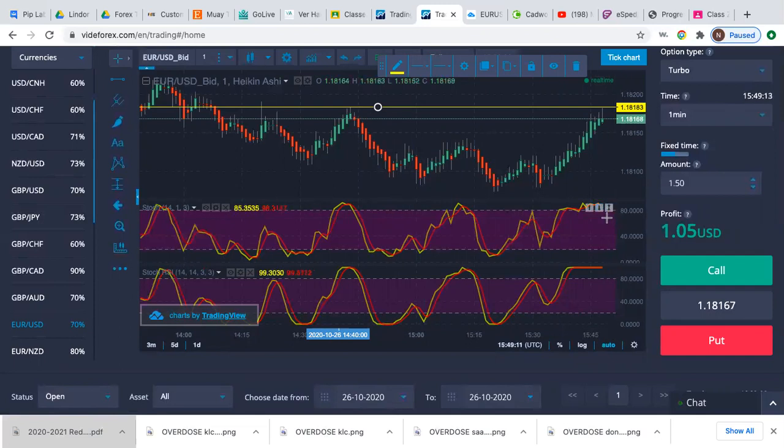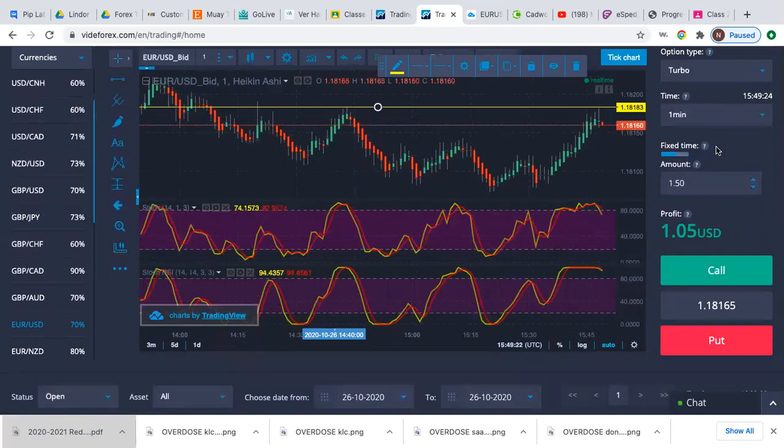And the stochastic is actually turning down. And we're actually confirmed for a sell on both stochastic and stochastic RSI. However, this candle still has some green in it. Okay, at 160, confirmed for a sell. Let's see if it drops to 158, then I'll enter.